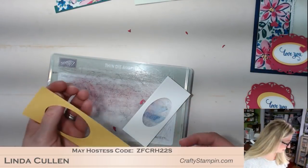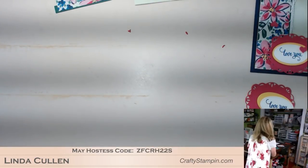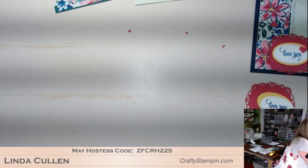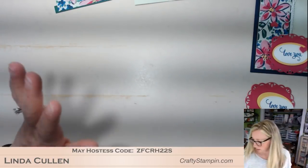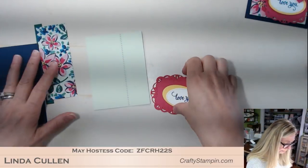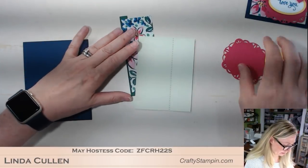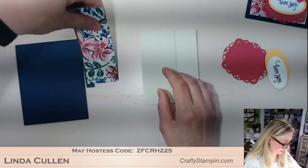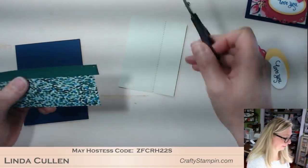All right, so I think that's all my die cutting. Okay, clean up the mess here. I think we've got everything we need to now put the card together. All right, so I'm going to trim. Hold on, here we go.